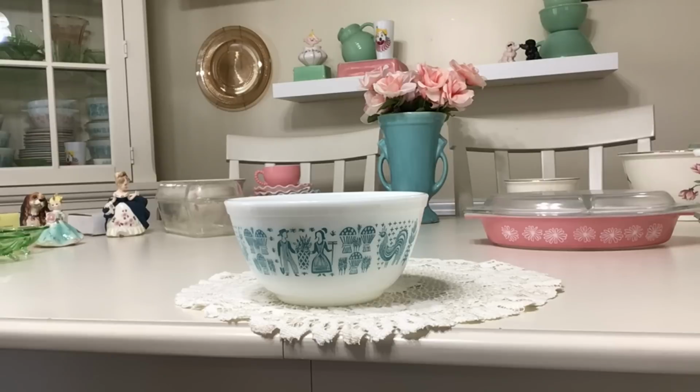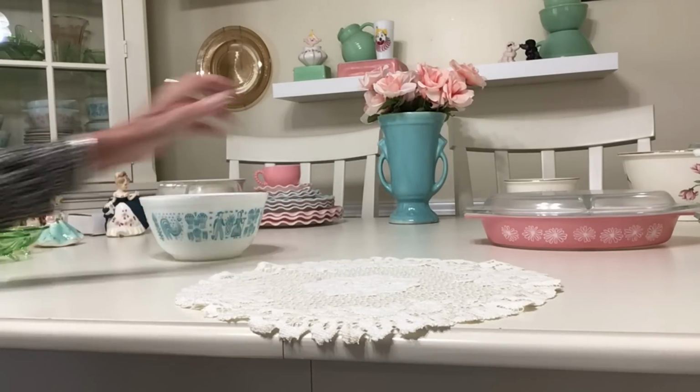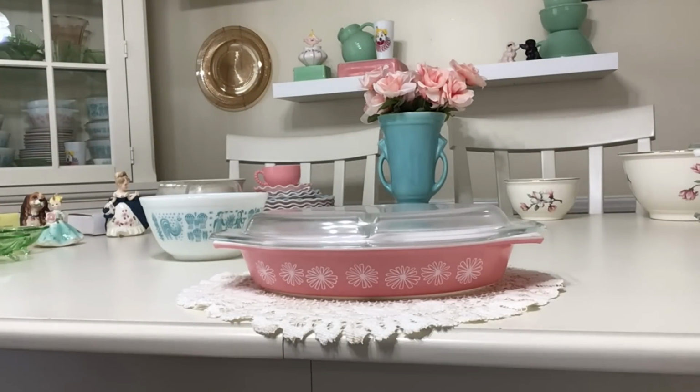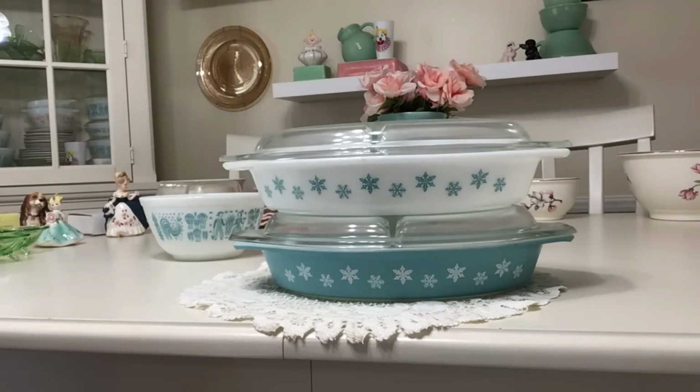And butter print and gooseberry were one of the first printed patterns that Pyrex did come out with, but they were preceded by two other ones, and I'm going to show you from my collections which ones they were. These are not for sale. That one will be, by the way. This is the daisy, my prized daisy, and that dates to 1956, daisy pattern. And I have two right here, pardon my back, which are snowflake, and they are also 1956.